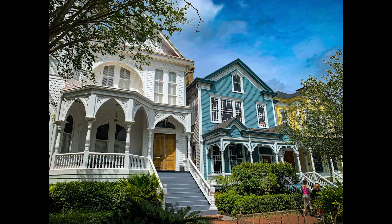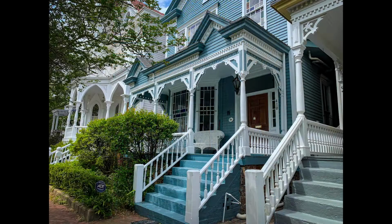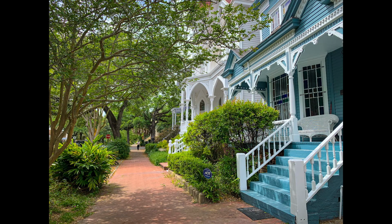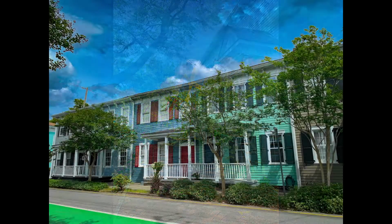We are back in Savannah walking. Same day, same 10-mile trip, just finishing out the walk here. Seeing these beautiful, more Victorian style homes, all kinds of different colors. And of course the sidewalks are absolutely gorgeous, and as you can see, the sun came out, we had blue skies, and it was just absolutely gorgeous weather.